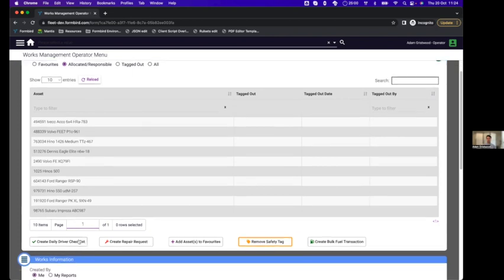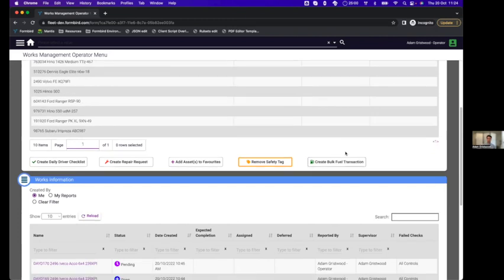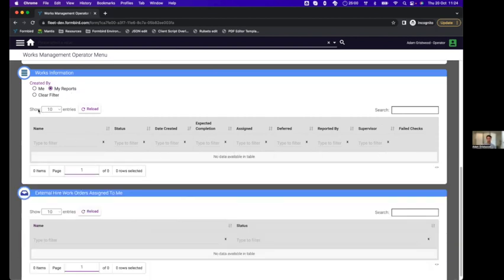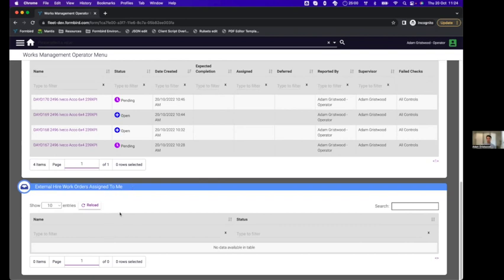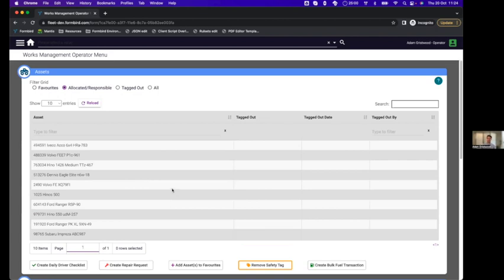So creating daily driver check sheets, repair requests, adding and removing safety tags, and bulk fuel transactions, but I won't go into that today. We've also got a works information panel, so they can see the works that they have created themselves. But any operators who are listed as a supervisor to another operator can also see the works that they've created. We've also got external hire work orders assigned to me, but I'm not going to dive into that. Let's stick to the daily driver check sheet side of things, otherwise we'll be here all day.